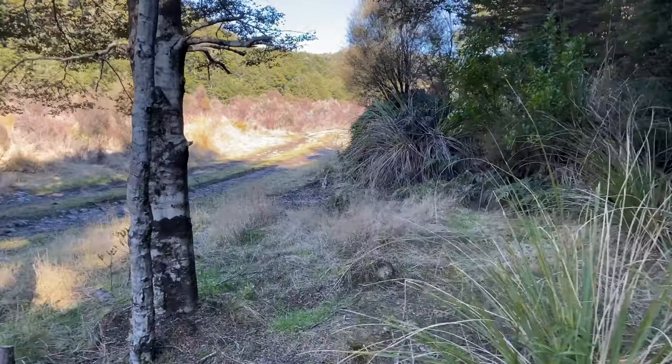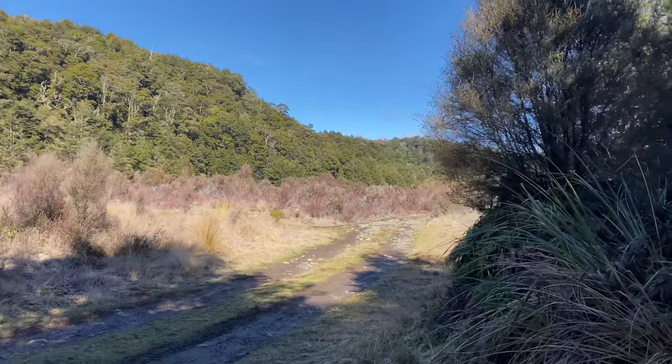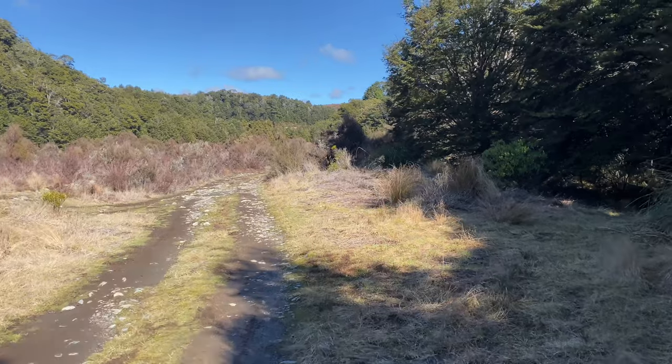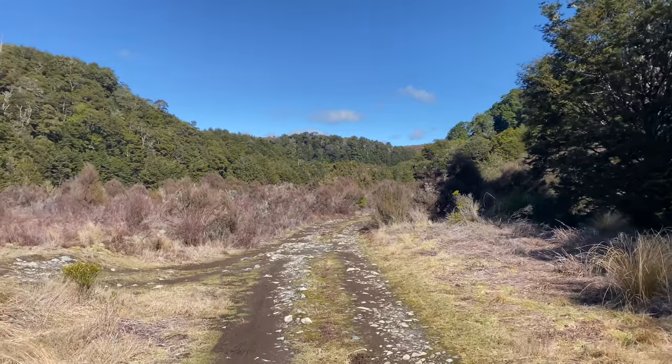Place is fantastic, guys. You've got to get yourself down here. Because if that gate ends up getting locked for any stupid reason, that those in power think it needs to be closed, then yeah, get down here.